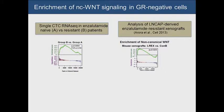We also looked at a previously published mouse xenograft model and did bioinformatic analysis on this. This model was from Charles Sawyer's lab, and it was a model for enzalutamide resistance that was derived from LNCAP cells. This model also showed enrichment of the non-canonical Wnt pathway in the enzalutamide resistant compared to control xenografts. And even more interestingly, this paper proposed glucocorticoid receptor as a potential mechanism for enzalutamide resistance.